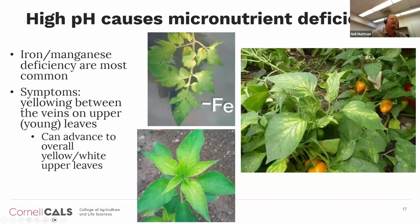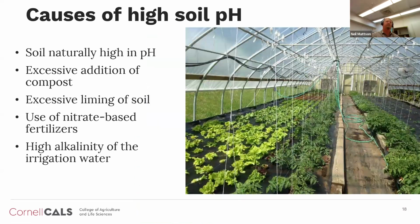And for iron, it's really yellowing between the veins that is symptomatic of iron. As well as manganese is like that too. Usually the symptoms aren't quite as uniform with manganese. And peppers are a vegetable plant that's really sensitive to iron and manganese deficiency. Tomatoes are quite a bit less sensitive, so maybe whoever took this photo had to work really hard to get this iron deficient tomato. And then in the ornamental plant world, petunias and calibrachoas and pansies are crops that are also really sensitive to high pH, which can cause iron and manganese deficiency.